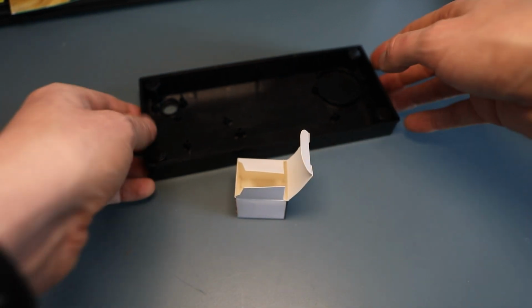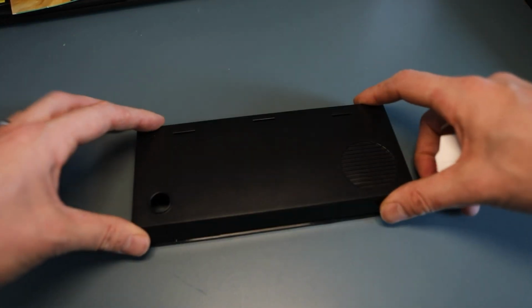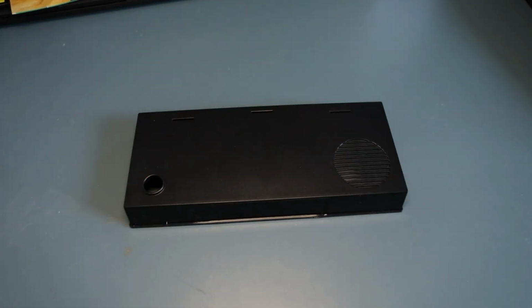Who knows? Maybe it will be a sticker that says Golf GTI. Maybe it will be the shell of a car. Who knows? But there we go. Got feet on my little base so we know it doesn't move. So there we go. That's what's in day 2's part of the Advent Calendar for December 2nd.